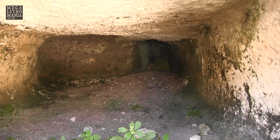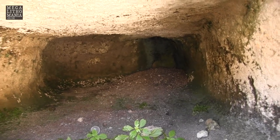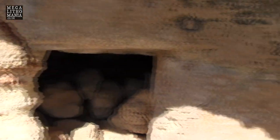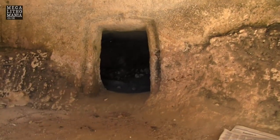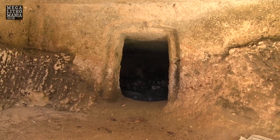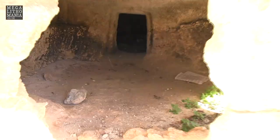Again, we have another quite square, oblong type chamber. Can't see any carvings in it. There's some kind of markings on the wall there. Here's one chamber that leads through to another chamber. It's got a newspaper in there. Must be where they chill out, the workers here.